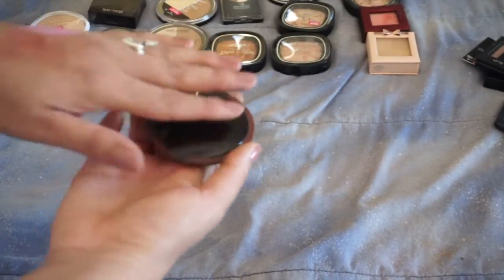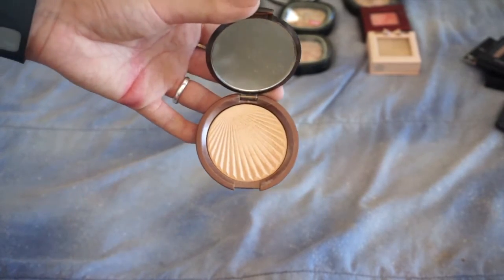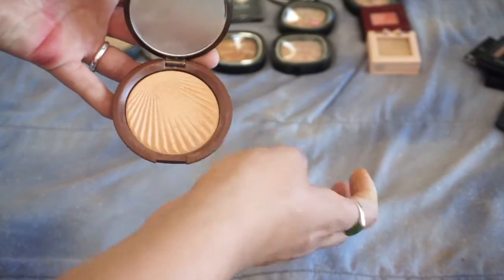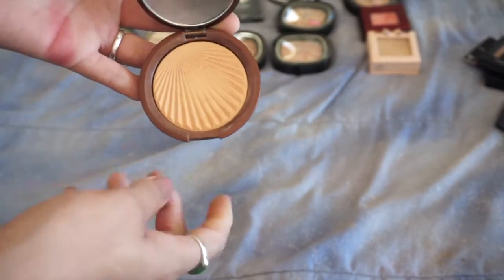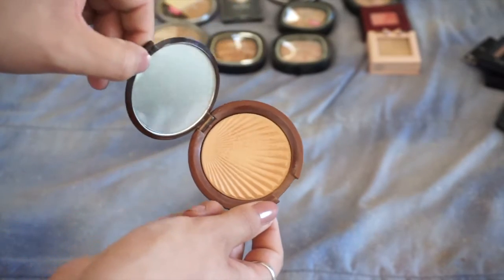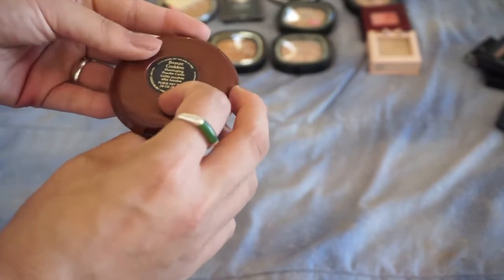Here is Bronze Goddess from Estee Lauder. I am actually quite disappointed in this product. It's not that good of a highlight, but I did spend a lot of money on it, so I'm just not gonna give it away. I don't know. Look at that blush on my hand. I'm torn between this one just because it is a limited edition item, and we'll just keep it.